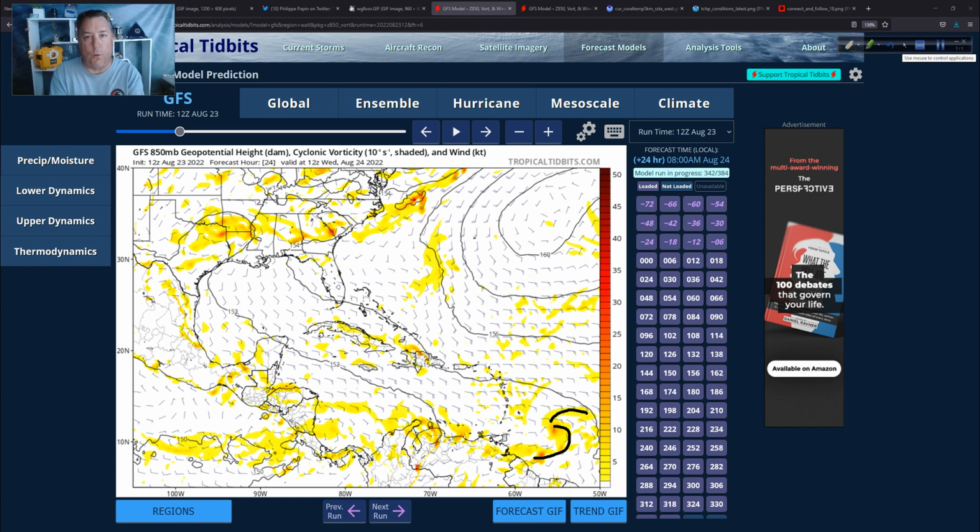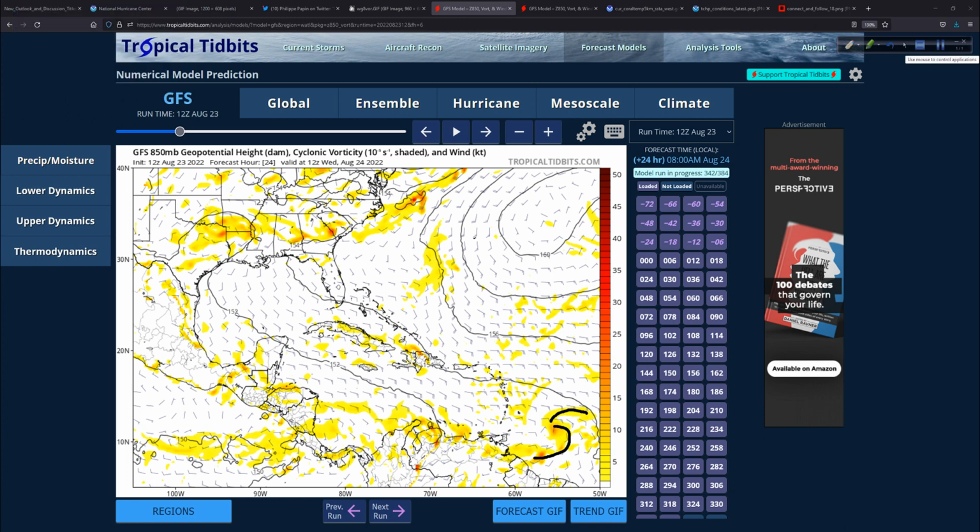Does it match, or did it weaken and the vorticity is not as strong, and the GFS, what we're seeing now, didn't get it right? We're going to be able to know that tomorrow morning. Again, another fascinating part of tracking these systems is we can verify it as it goes along.